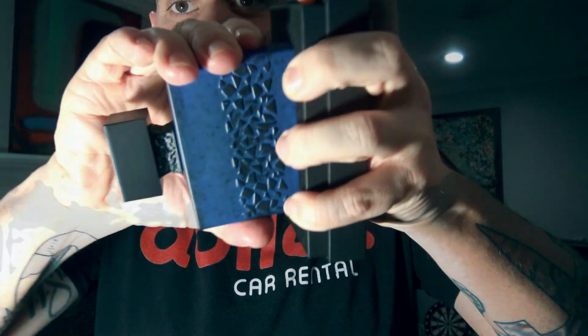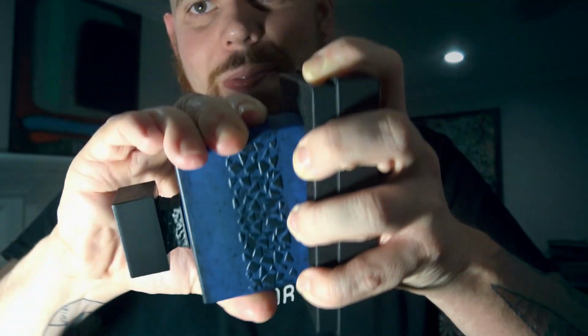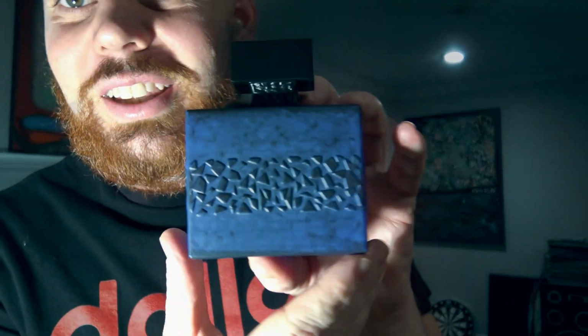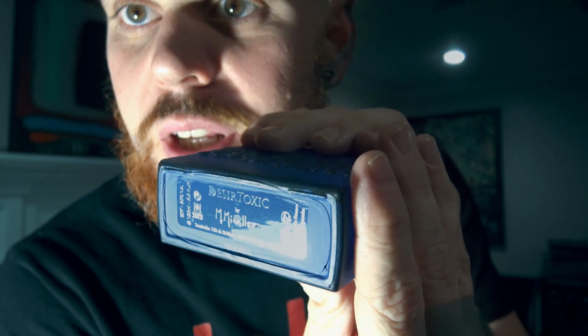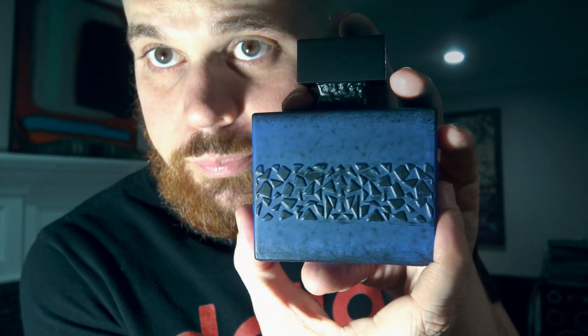Look at that. I'm pulling, bro. Okay, it's out. Look at this bottle, bro. Look at the bottom. Here's the bottom. Let's do a bottom shot so you can actually see. I actually paid for this. The real thing. This bottle is hands down one of my favorites.